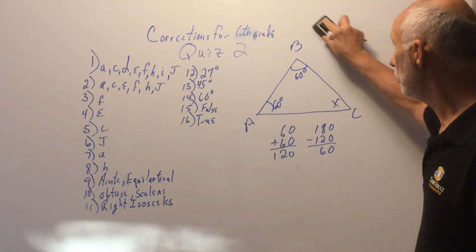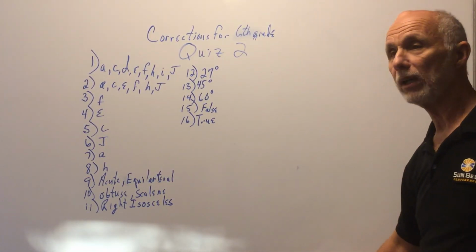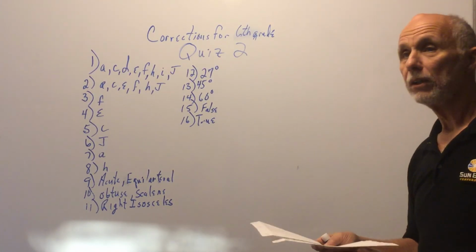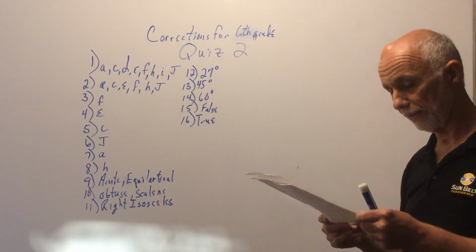I was pleased most of you understood how to find the missing angle. To me, that's the one thing that's most important out of all of this stuff, is to know how to find a missing angle of a triangle. Then the last two, you had a 50-50 chance of guessing them right. Some people get confused because they sound the same, but they're totally different.